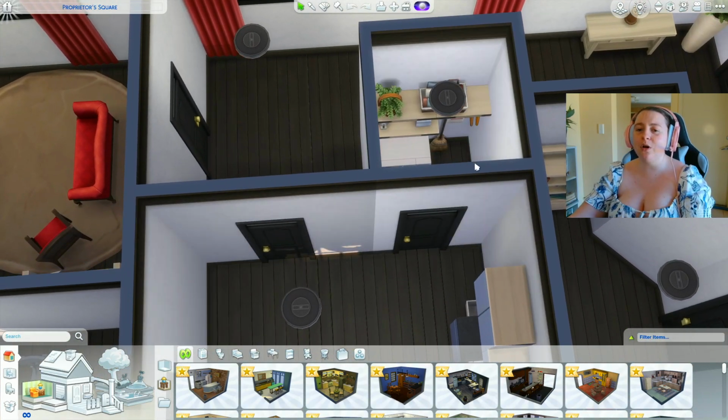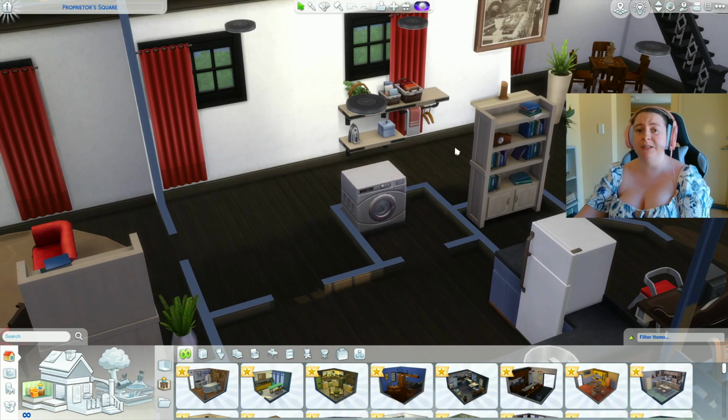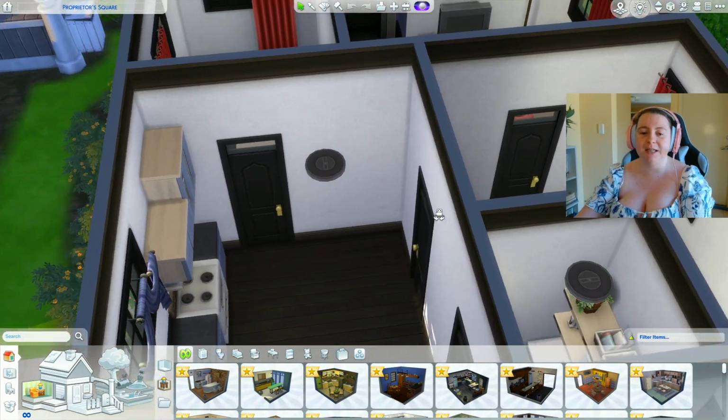And then through this door, this would typically be a pantry in most houses, but I thought, why not make it a little faux laundry? So we've just got a washing machine and just some decorations. That's all I allowed myself to have because of the budget.